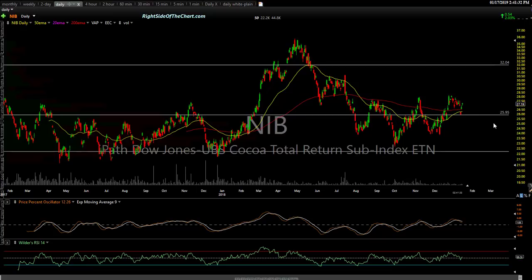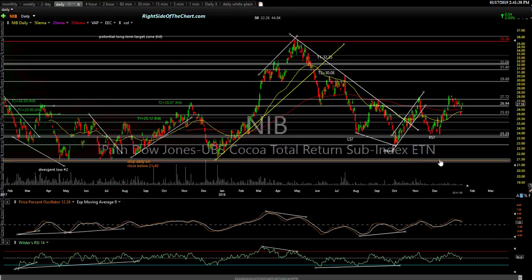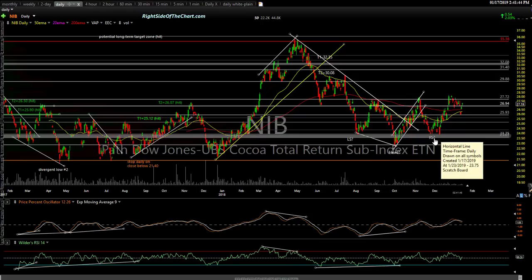Let's give you a cleaner board. Let's get even cleaner than that. And actually, no, I'm sorry. Let's go back to what I had here. If you can see down here, I've covered this in the past. I had question marks. Now I can take those question marks away. LS means left shoulder. Head means head. RS, right shoulder of an inverse head and shoulders pattern. So now let me show you what we're looking at.